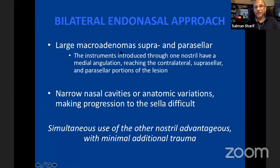So for any patient with a large macroadenoma, suprasellar, parasellar, it's important that you've got an angulation through which all this is coming in, and then it is going onto the contralateral side, suprasellar, parasellar. So if your instrument is coming from the right side, you can do the left more. If they're coming from the left side, you can do the right more, because there is a cross-edge of all these instruments in this area. You can have a narrow nasal cavity or an anatomical variance making the progression to the sella difficult. So that's why it's easier to use a simultaneous second nostril as well, and it's much, much easier.